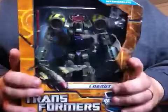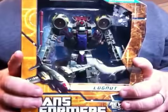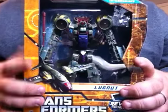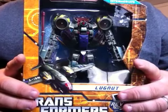The Voyager Lugnut Reveal the Shield that I have not been able to find anywhere. I found it at a Ross discount store for $9.99. Holy crap. So I bought two. One in the box, and one out of the box, which I'll show you in a second.